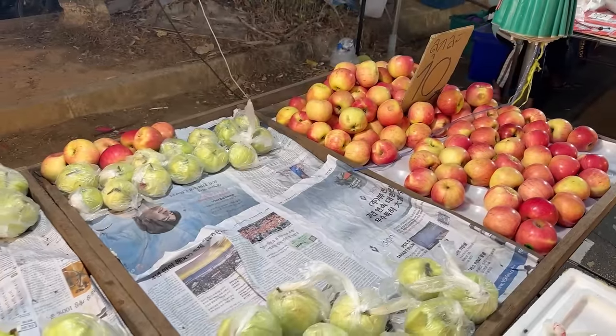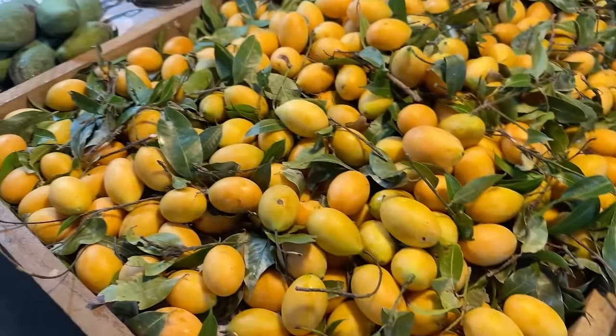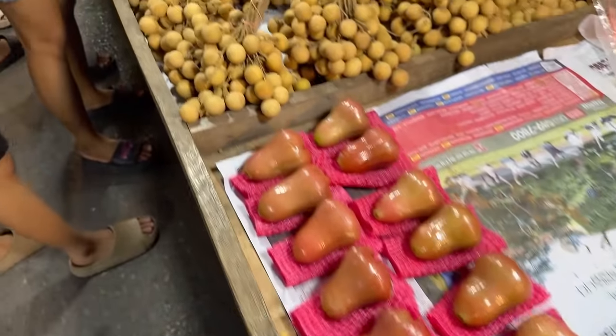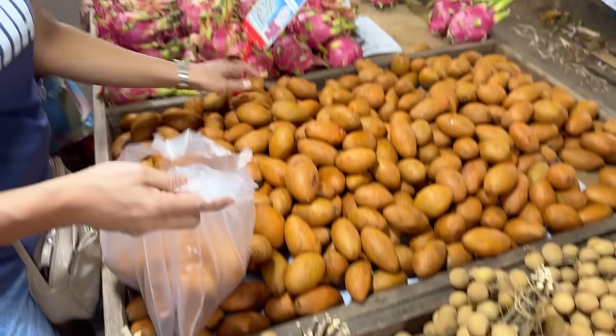As with all Thai markets, you'll find all sorts of fruit, and guavas there. There were apples at the end. Grapes. These things are called mango plums in English. Got some green mangoes, rose apples, longan and sapodilla.